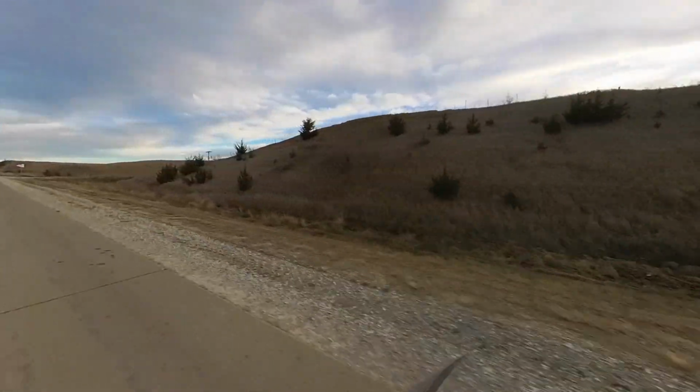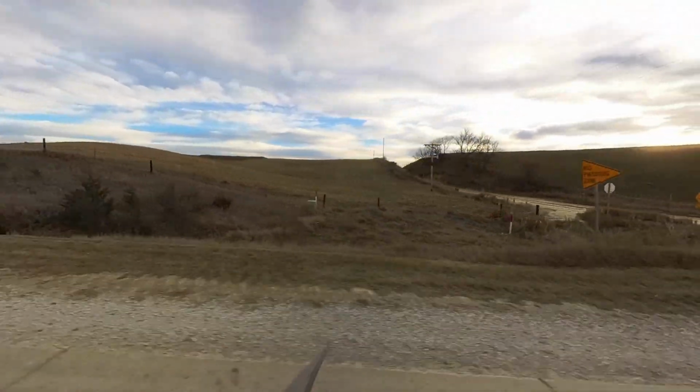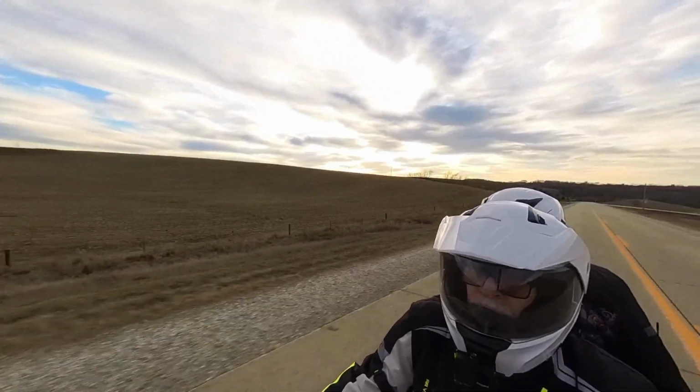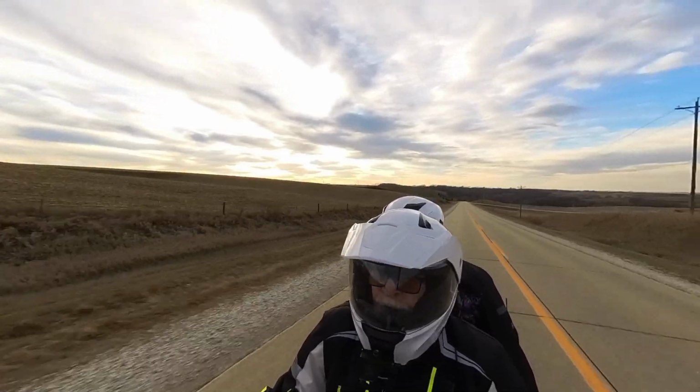So there's quite a bit of wildlife. You have to be careful as we get closer to the evening. They tend to get deer running out across the roads and things like that. So you've got to be very wary of that once it becomes dusk.